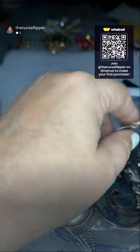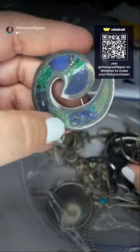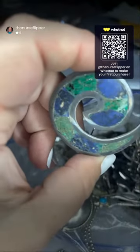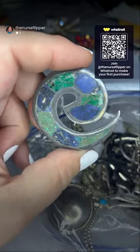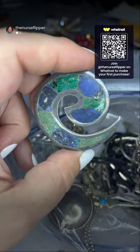Oh, this one is really pretty. This is a sterling necklace, but it's missing. Starting bid on this one, I could do 15. Ah, I dropped a sterling bracelet. Run. Okay, we'll start it at 15 for 15 seconds.